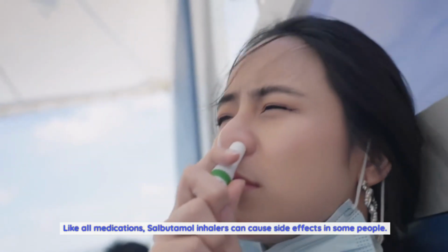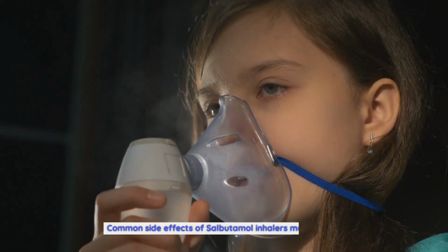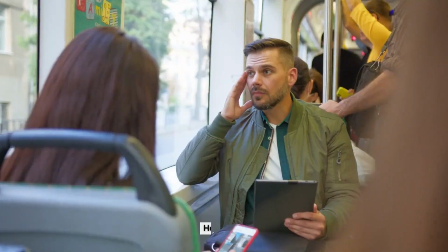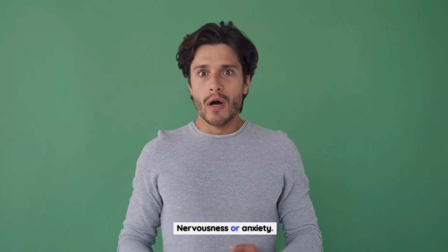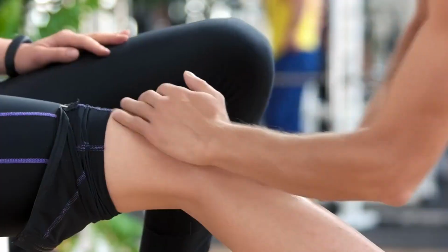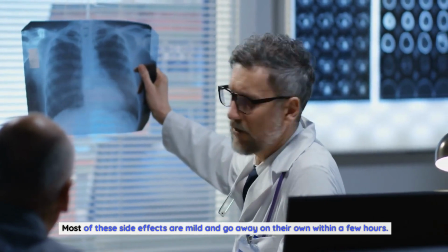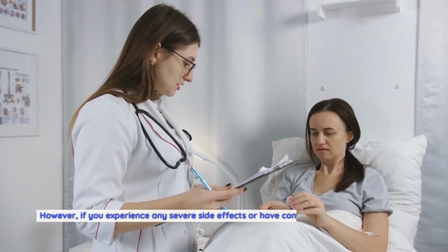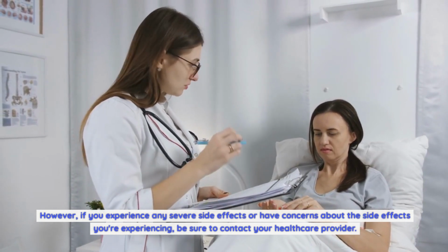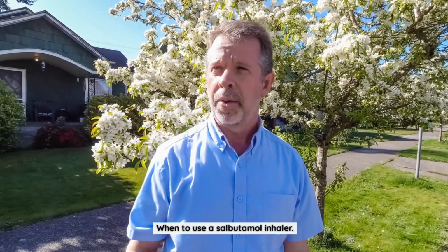Common side effects of salbutamol inhalers. Like all medications, salbutamol inhalers can cause side effects in some people. Common side effects may include shaking or tremors, headache, nervousness or anxiety, rapid or irregular heartbeat, dry mouth or throat, muscle cramps. Most of these side effects are mild and go away on their own within a few hours. However, if you experience any severe side effects or have concerns about the side effects you're experiencing, be sure to contact your healthcare provider.